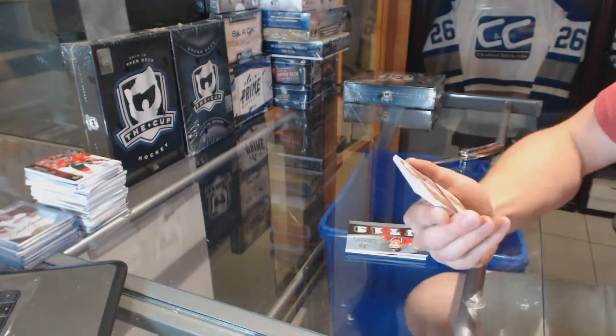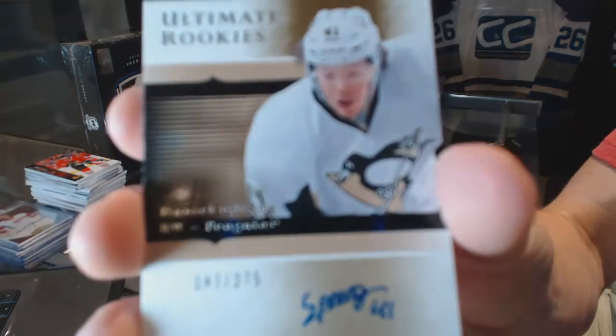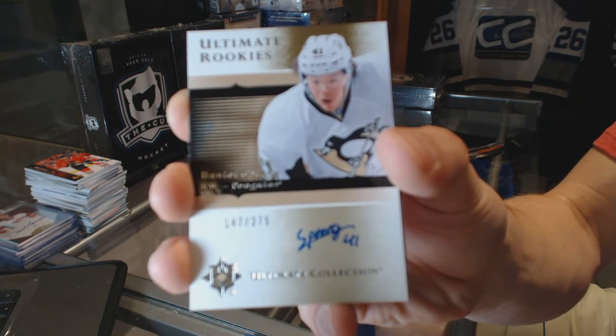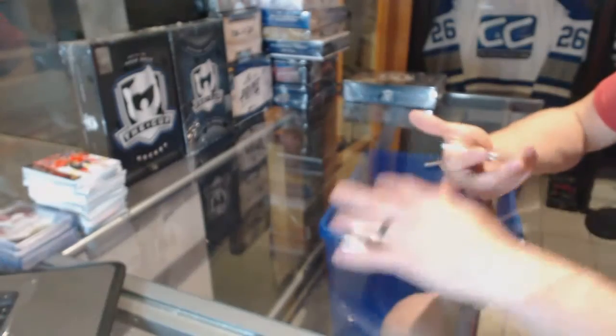We've got an 05-06 Ultimate Rookies Retro Autograph numbered to 275 for the Pittsburgh Penguins, Daniel Sprong. Retro rookie out of 275 for the Pens, Daniel Sprong.